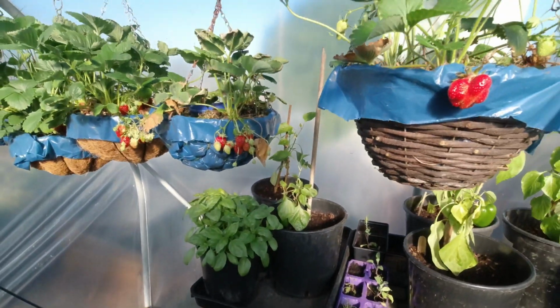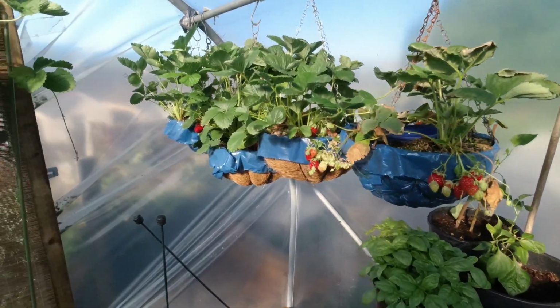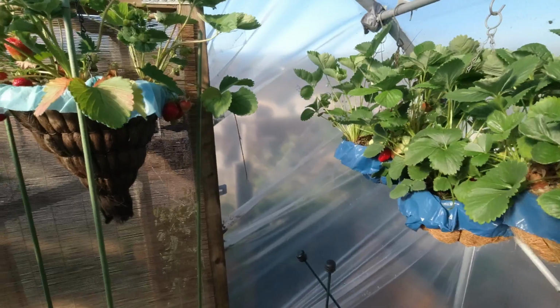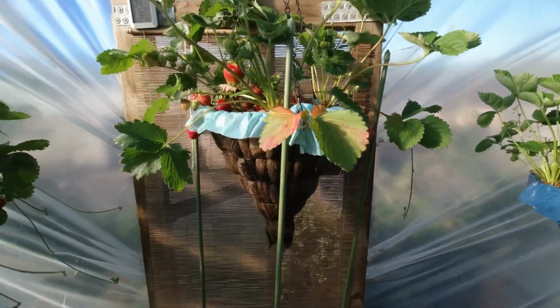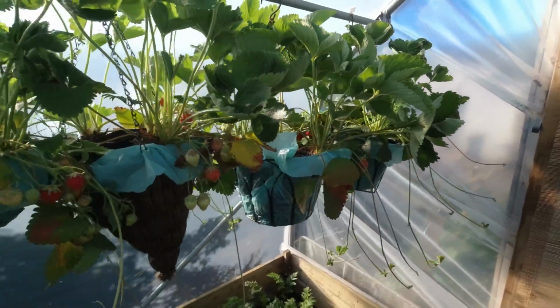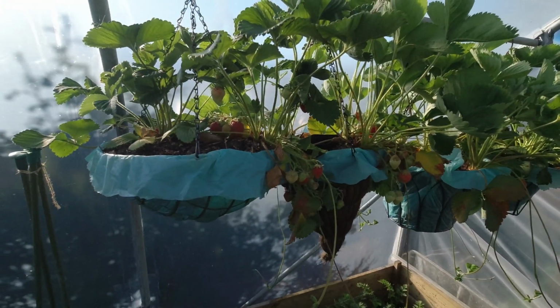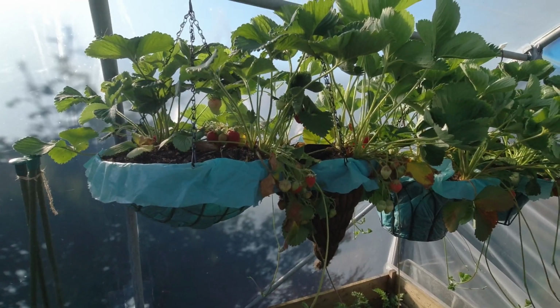The strawberries, well, we've had about 4 or 5 pickings of strawberries now, and they're really coming on strong now, and I think it's not going to be long before Mrs. K starts making strawberry jam, because there's a limit to how many we can eat, and we love strawberry jam.